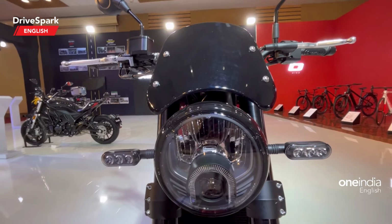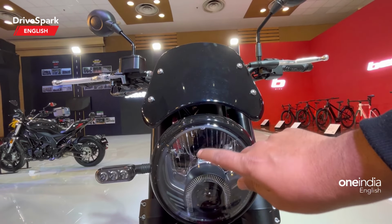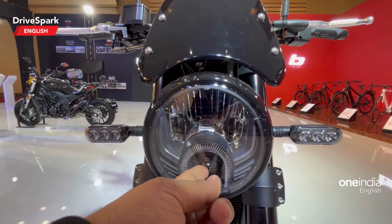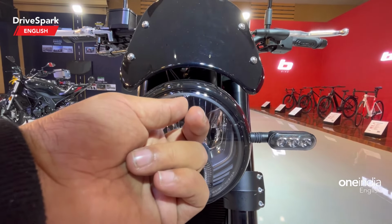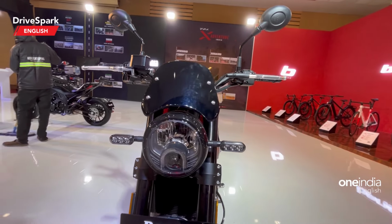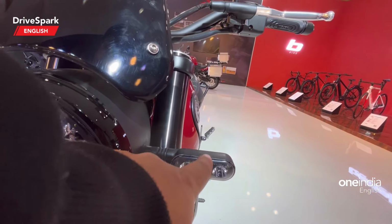So what you see here is the DRL, like this. This is the DRL, and what you see here are the tail lamps, headlamps. Projector setup for the low beam and the reflector setup for the high beam. So those are the lighting situation on this motorcycle, and it gets LED indicators here as well.